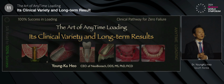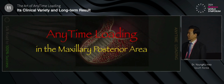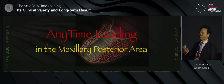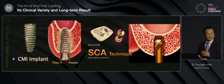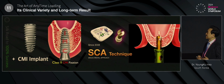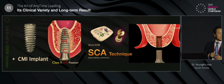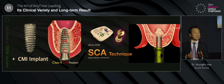So the topic is, what is the art of anytime loading? We have around 15 long-term results of anytime loading, so I want to share with you. Please enjoy my cases. The first thing is anytime loading in the maxillary posterior area, which nobody wants to do. But Galini showed us the basic concept of how to do the loading in the posterior maxilla. Due to the CMI implant and SCA and SCA S-reamer, you can get a good fixation in the posterior maxilla.